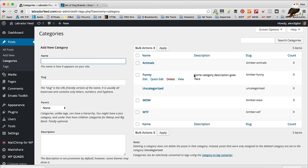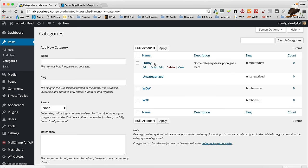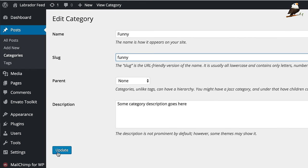Let's go back to the categories and see what we've got. We've got animals, funny, and wow, and WTF, which are all good categories. We probably don't need animals, but funny, wow, WTF, they sound good. I don't know why they got bimba. Let's change that. So that's the slug. That's the address we just want. Funny.